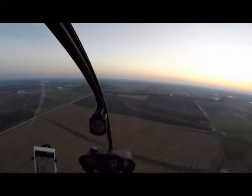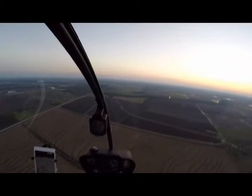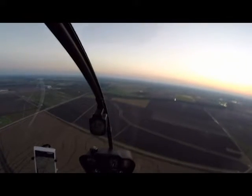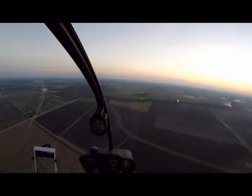It's actually a pretty impressive airport for a small town. Like I said, Dow Chemical's there, and there's an Era helicopter I know for sure is there. How beautiful that black soil is. I know.